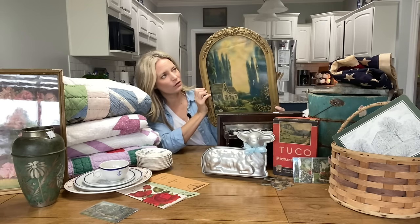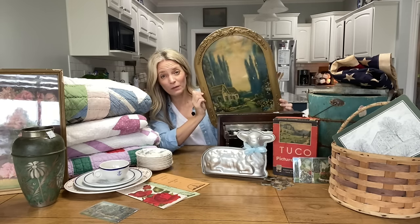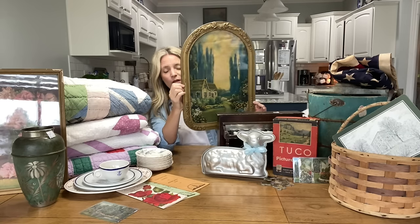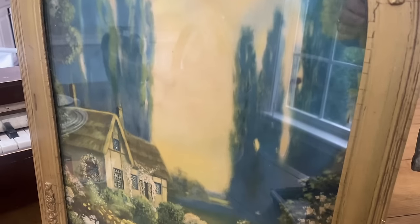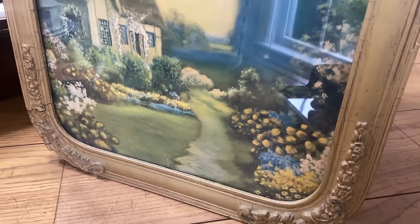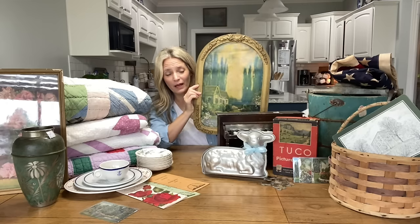So this one is absolutely stunning. The arched frame on it is what sold me. I paid $25 for it, which was a very fair price. It's getting harder and harder for me to find vintage art. I don't know why. I used to find it everywhere. I think it's just getting snatched up. So when I can find a great piece, I buy them.